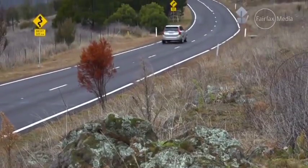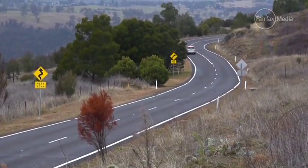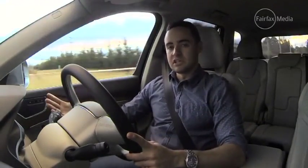And that's where Volvo's optional air suspension system could be a worthwhile investment. It does a really good job of taking the edge out of bumps, and compared with the standard suspension, it's almost chalk and cheese. It feels much more livable.